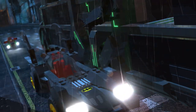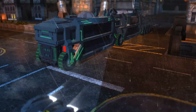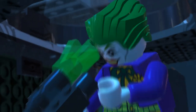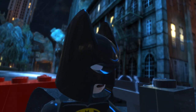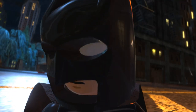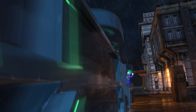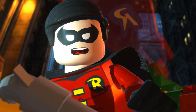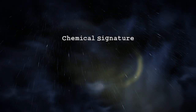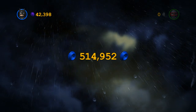There's the Batmobile. Get in. There we go. Kryptonite! Oh no. Oh, because those Lego pieces are like black pieces, right? Ah, it affects Batman's things. Oh no. Yep, just destroyed his wheels. Where's your car? Ah, it's destroyed. Chemical signature. There we go, we have completed that level.